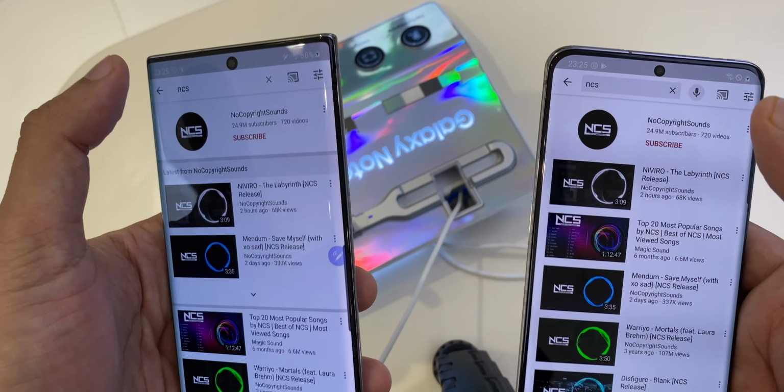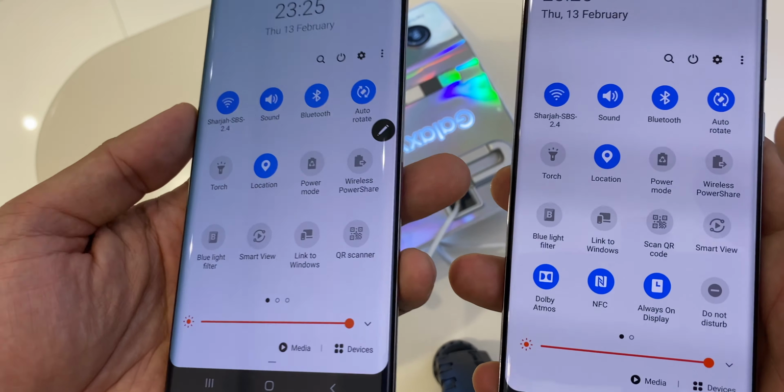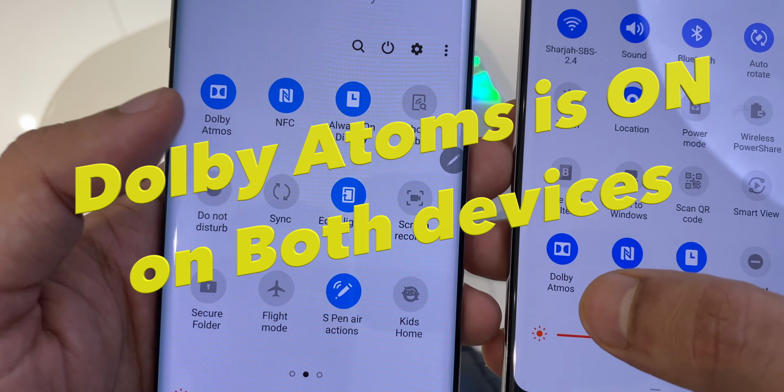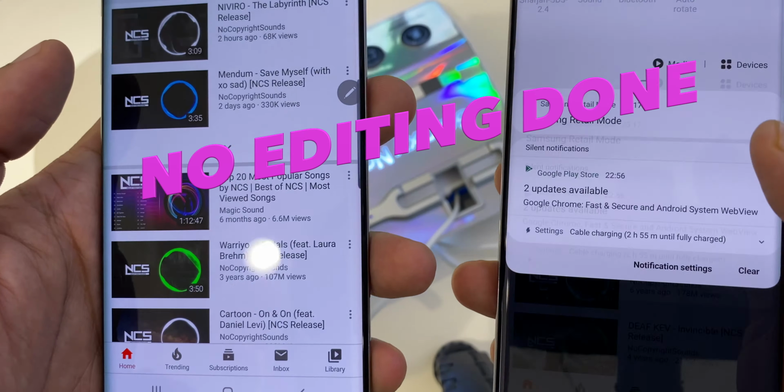I'm doing this test in Samsung store, so kindly excuse some background noise as it's unavoidable here. I'll be playing different songs to see how both phones handle different sound effects.